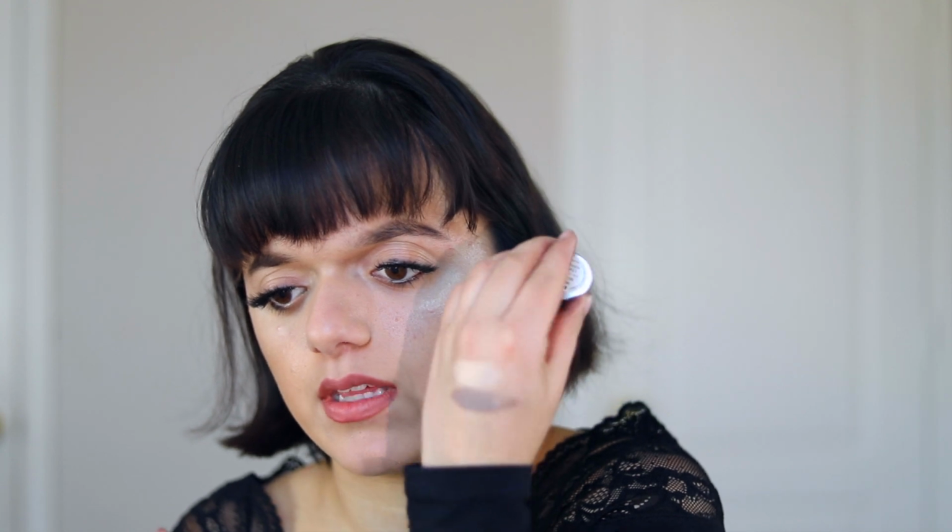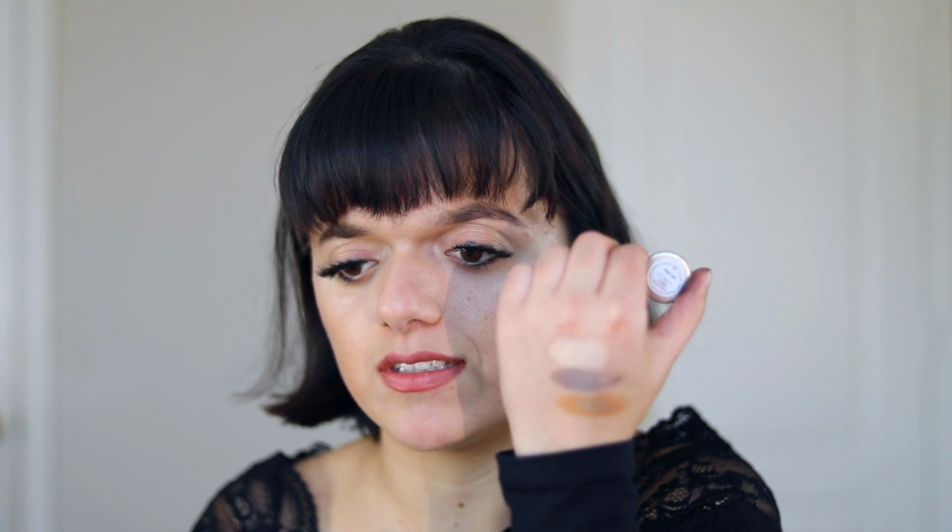Then I have Take the Lead, which is like this grayish taupey color. That's a great color for a transition. And that's what it looks like right there. I really love Paper Tiger. This is like this yellow color. It's a very muted, almost like a vintagey looking yellow, I feel like. And this blends out so beautifully. It's just such a beautiful yellow shade. I was wearing that during the spring a lot.